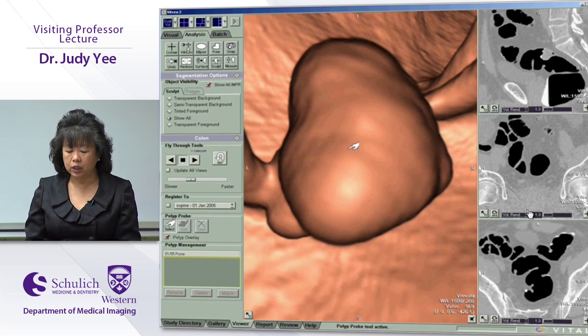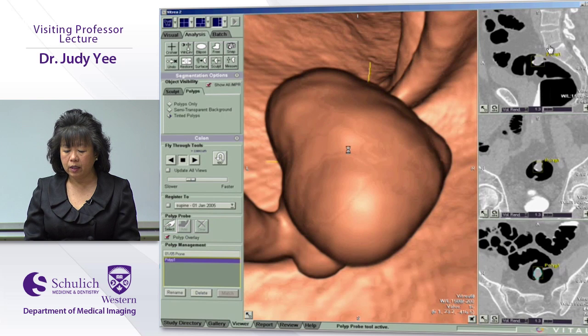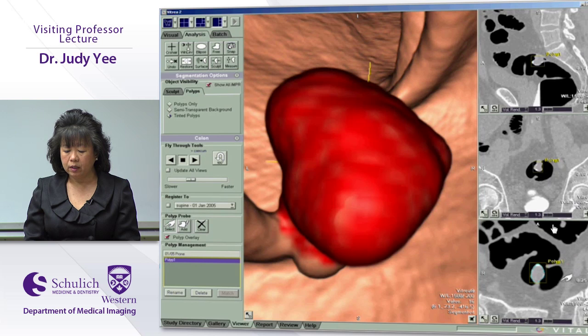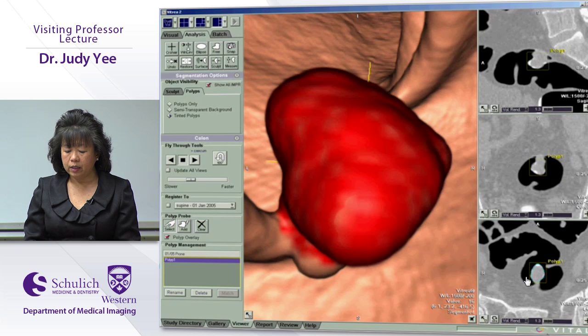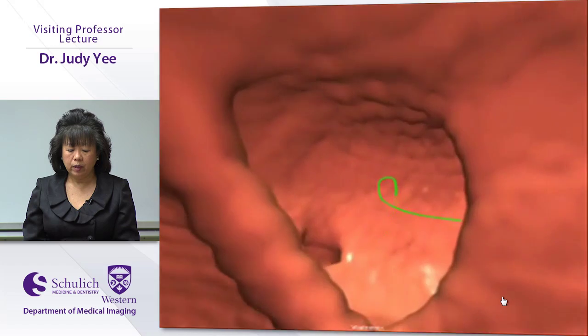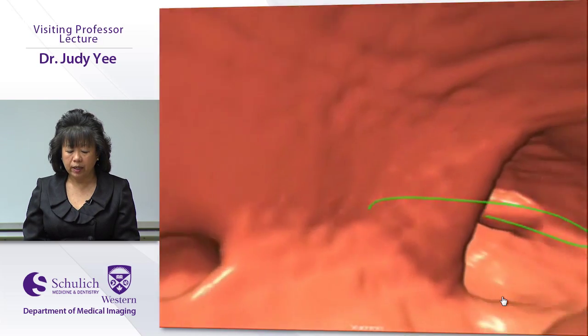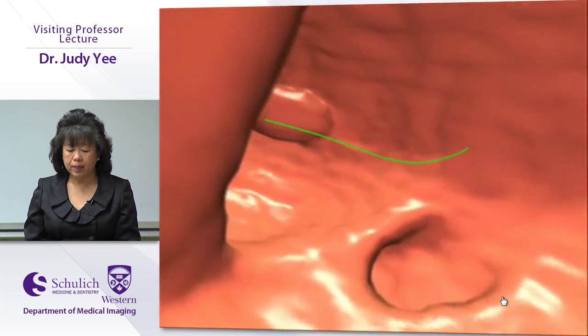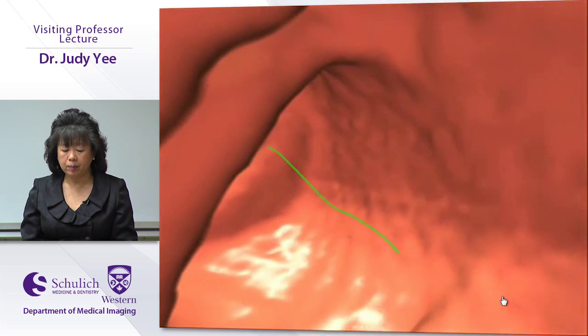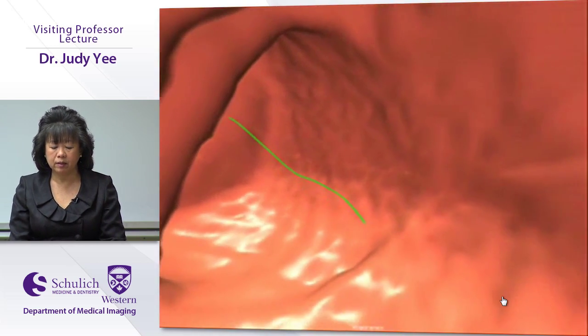Here is a pedunculated polyp. You can see quite large. You can also see it on the 2D views. Here it is sitting on the sagittal reformat, on the coronal, and then here sitting in the axial view. Here is an endoluminal view. The green line is the center line that's generated by the computer algorithm that we're flying along. Here's a pedunculated polyp where we can stop, turn back on this.